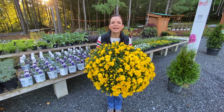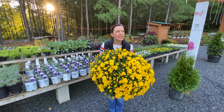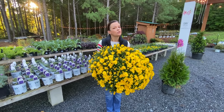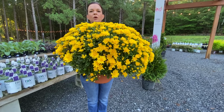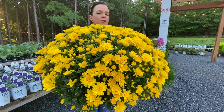It is the last day of September here and it is a gorgeous fall day. There is a chill in the air. I've got my nice warm vest on and we have got some gorgeous fall flowers to share with you. Exhibit A. This is a gorgeous yellow mum that we grew here at Creekside Nursery. Remember, we are in Dallas, North Carolina, just west of Charlotte.